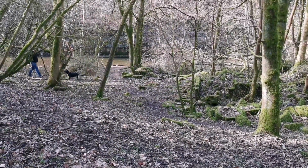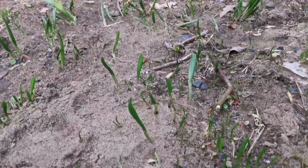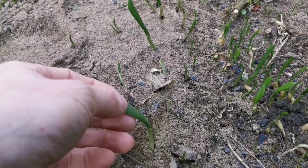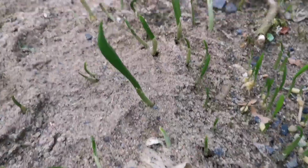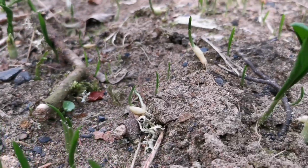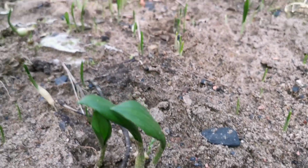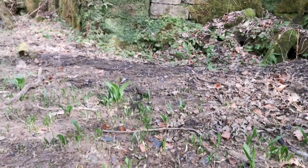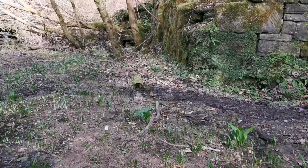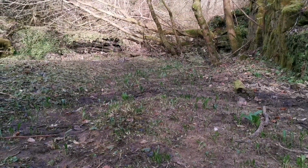And here comes Harley with a stick that's far too big. Down here we've got early signs of the wild ramsons coming up. This is our garlic or onion. I usually put that up in salted butter. There's a lot of it down here.